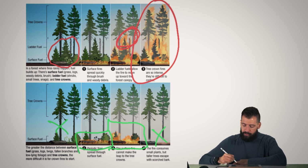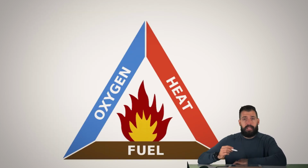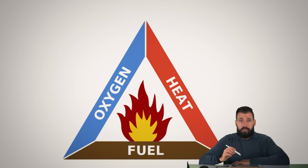So again, if we go back to the fire triangle, the heat, yes, we can reduce that heat by eliminating the amount of fuel and the amount of oxygen. Okay, so we can't really directly affect the heat unless we're pouring water on the fire, but there needs to be a significant amount. So let's just say we can't really do very much about the heat at the moment. But there are two things that we can really greatly affect.